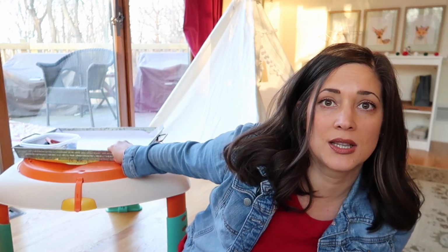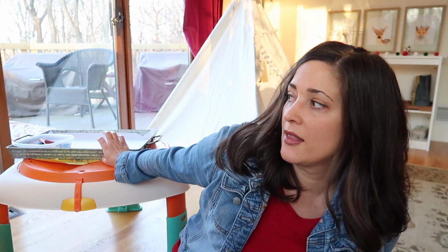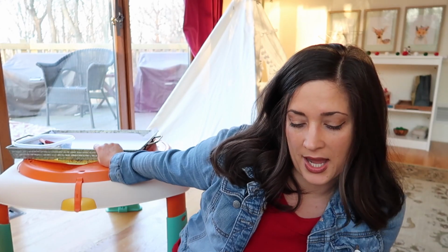The most thing that she does all day is color. I've ordered her a new adjustable chair and table. It should arrive soon. It's for Christmas, because this is kind of crappy. So we've been using this, and I have this tray and I tape down paper, and she literally colors all day. Like, nonstop colors all day.